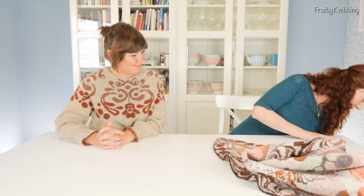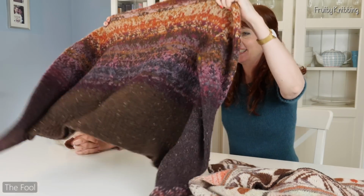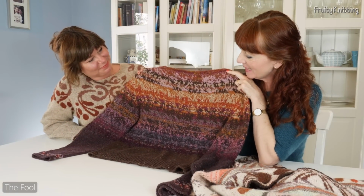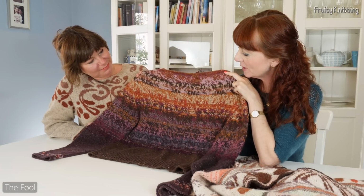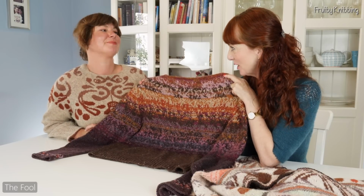Now, there is one more jumper that I want you to show the audience. Just 1 minute. Get it? So this is called the Fool, isn't it? Yeah. I love this design. And this is a design which has no pattern to it. As in, the colourwork has no pattern to it.